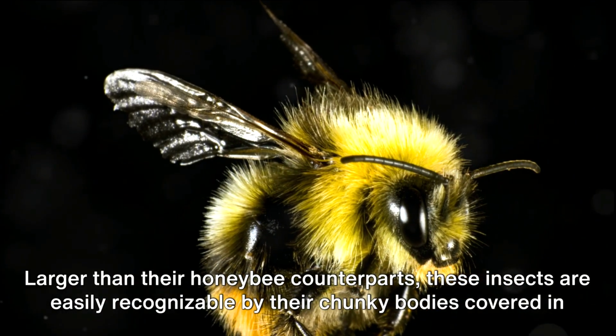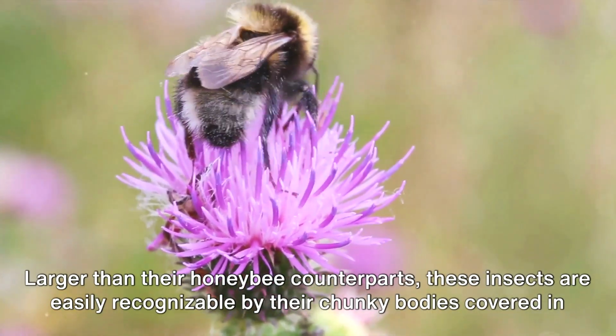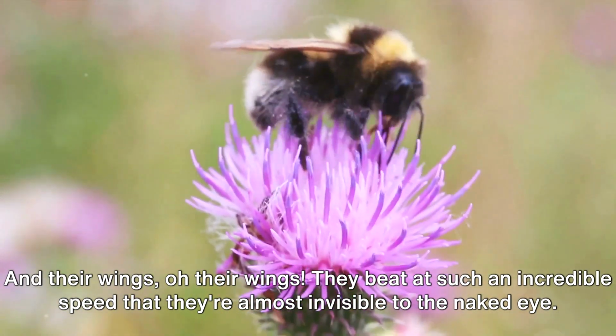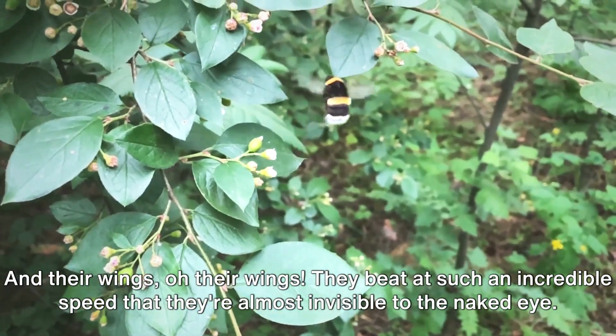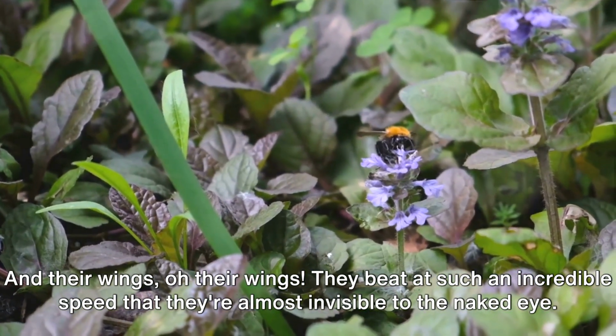Larger than their honeybee counterparts, these insects are easily recognizable by their chunky bodies covered in soft hair, making them appear fuzzy. And their wings, oh, their wings! They beat at such an incredible speed that they're almost invisible to the naked eye.